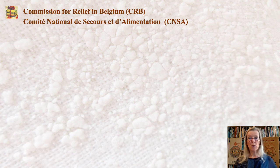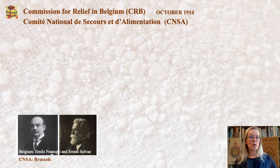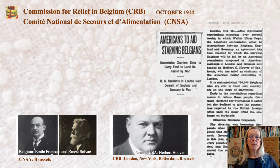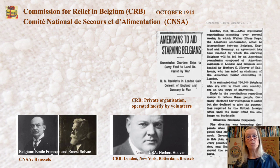The relief efforts for Belgium were established in the British capital of London and the Belgian capital of Brussels. The Comité National de Secours et d'Alimentation, the CNSA, with headquarters in Brussels, was headed by two Belgians, Mr. Ernest Solvay and the banker Monsieur Émile Franqui. The CNSA worked in conjunction with the International Commission for Relief in Belgium, the CRB, with headquarters in London, and the commission was formed with Mr. Herbert Hoover as chairman. The commission was a private organization, operated mostly by volunteers, under the supervision of Herbert Hoover, the man who would later become the 31st President of the United States.